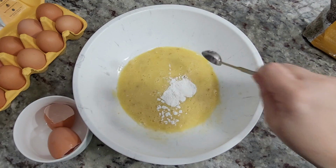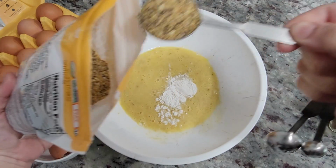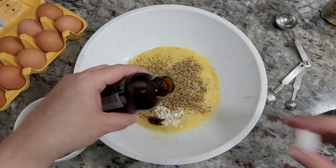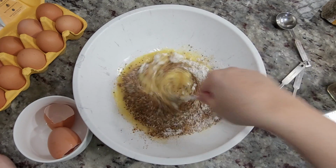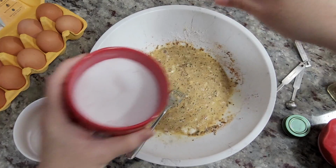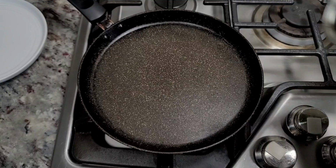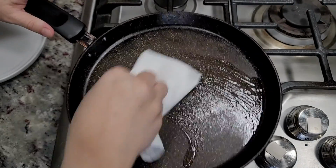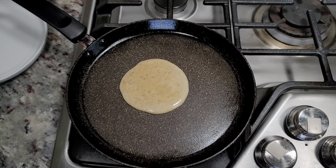So I've added 2 teaspoons of baking powder. I'm adding 2 tablespoons of healthy seeds. I'm adding a splash of vanilla, a dash of ground cinnamon, give it a mix. And before I forget, I am going to add a pinch of salt. So you're just going to mix this well. And then on a preheated griddle, I'm going to add a little bit of oil, spread it around, and cook these pancakes. Out of this batch, I can get around 7 to 8 small pancakes.